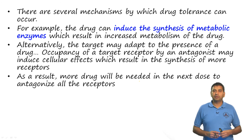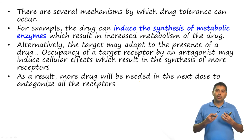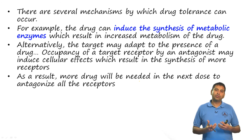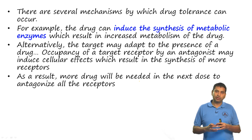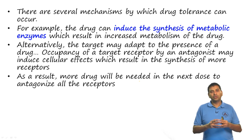And there are several mechanisms by which drug tolerance can occur. So for example, it can induce the synthesis of metabolic enzymes which result in increased metabolism of the drug. So once the metabolism of the drug increases, then what you would need is a higher dose of the drug for it to reach the therapeutic efficiency. Another possibility is that the target may adapt to the presence of a drug. So for example, occupancy of a target receptor by an antagonist may induce cellular effects which result in the synthesis of more receptors.